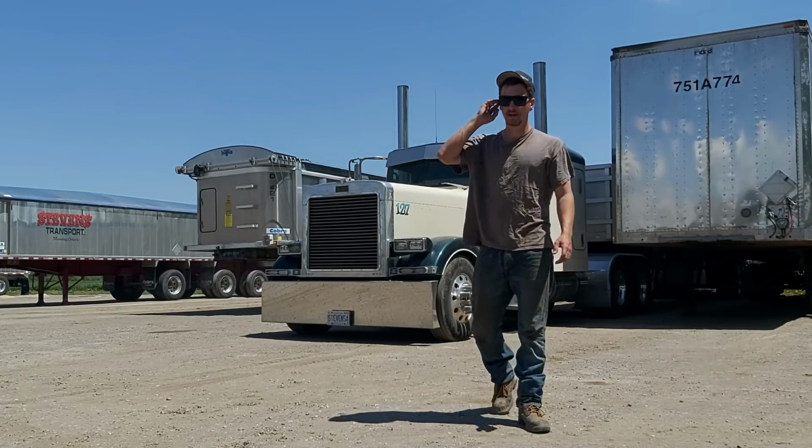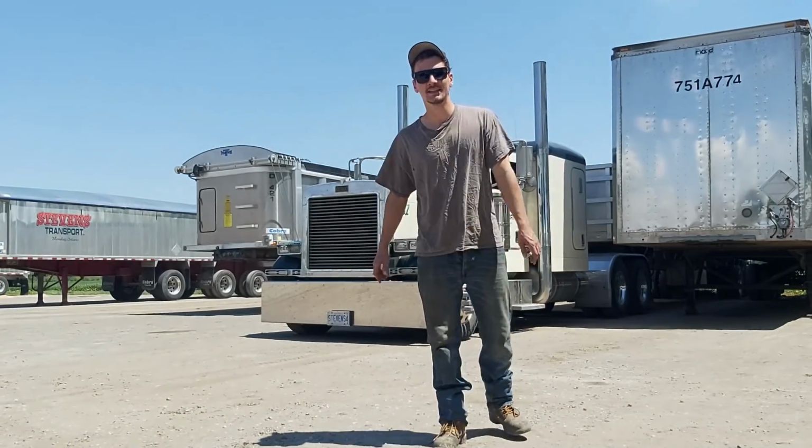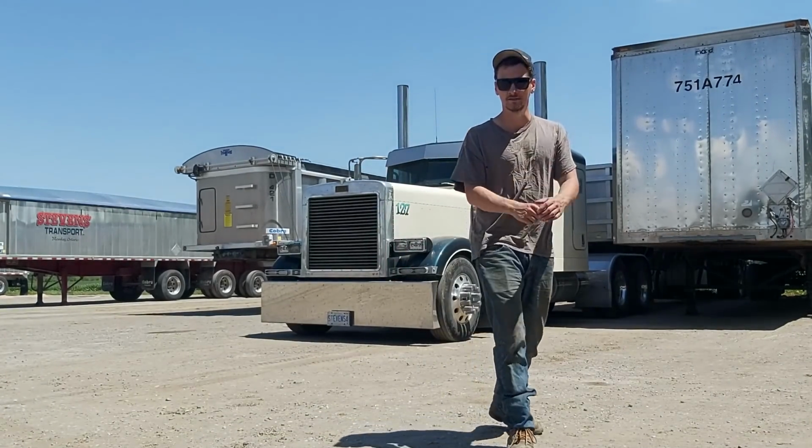I just pinned to the flatbed. Now I'll put up the landing gears, connect all the air lines. We will take this thing into Dorchester and get some stairs on.